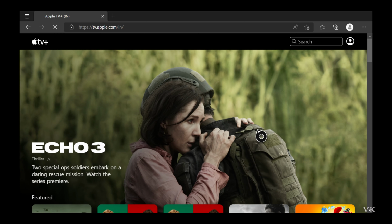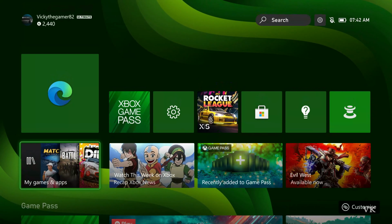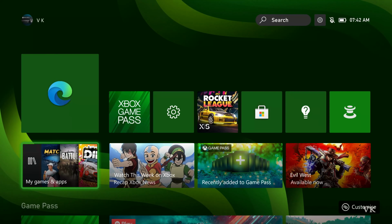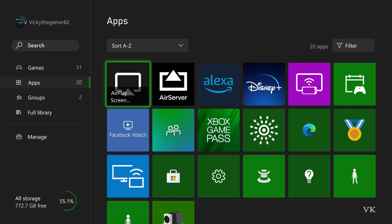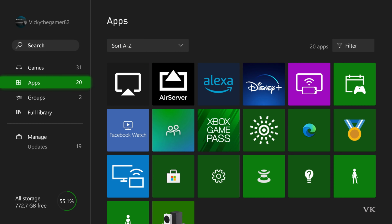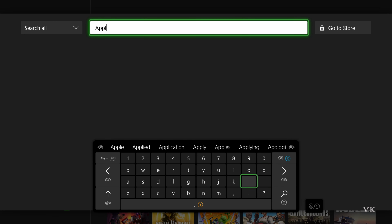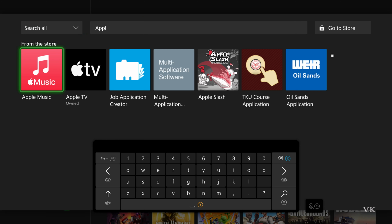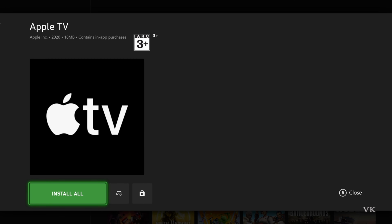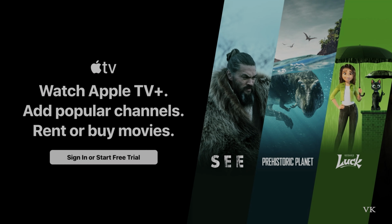So I'm going back. I'm going to activate on the console because we have an app, right? Apple TV Plus. So my games and apps. So here we need to go to apps. Where is Apple TV? It is not there, but I can install it. Search Apple TV. Yeah, it is there. Super cool. Install all. And now I can sign in.